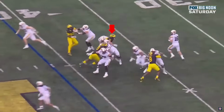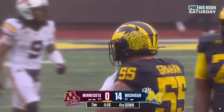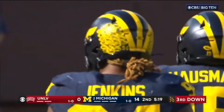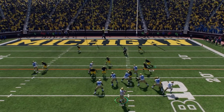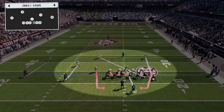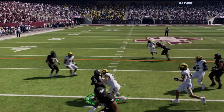On the line, they had Chris Jenkins and Mason Graham anchoring one of the best interior duos in the country, giving the Wolverines the ability to control gaps without sacrificing coverage. And in College Football 26, we're going to be mainly using dime normal, perfect for disguising coverage and neutralizing spread offenses. And then we have 4-3 even 6-1. This gives you a physical front with extra linebackers to handle power run and play action.